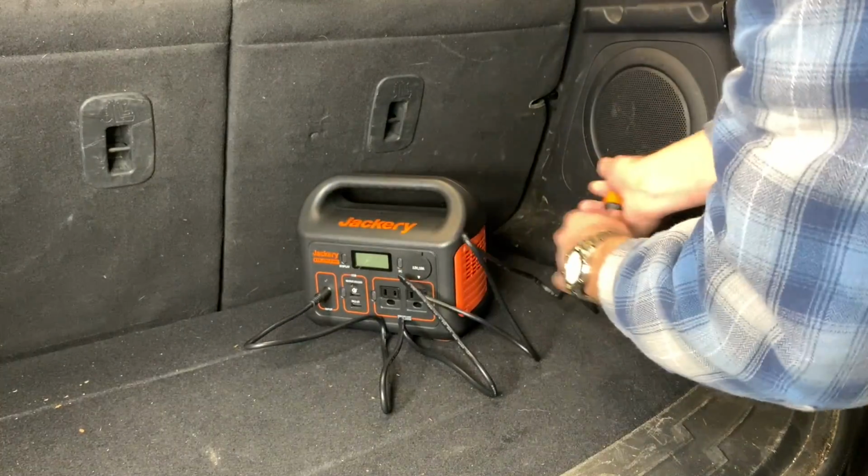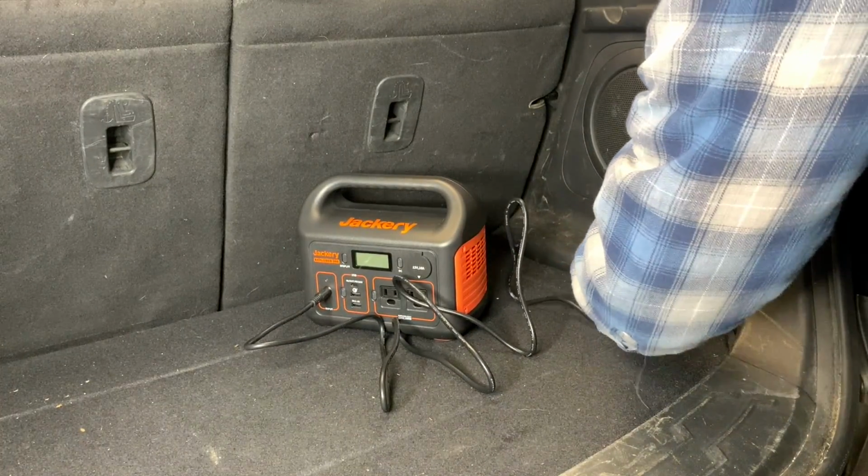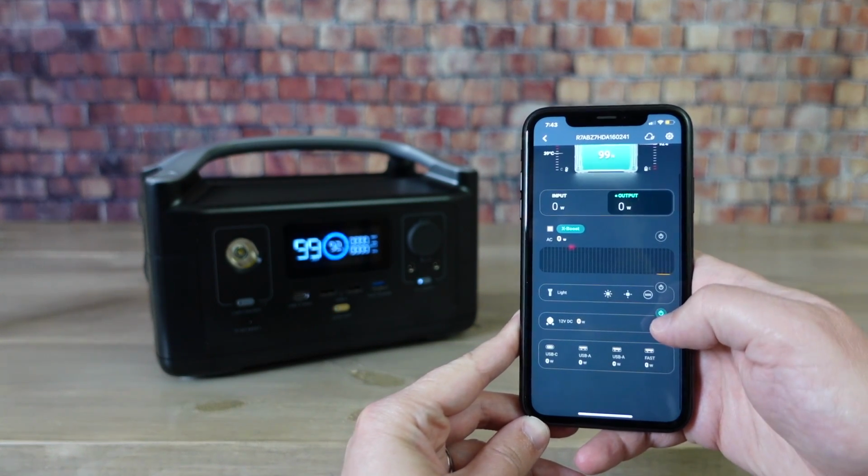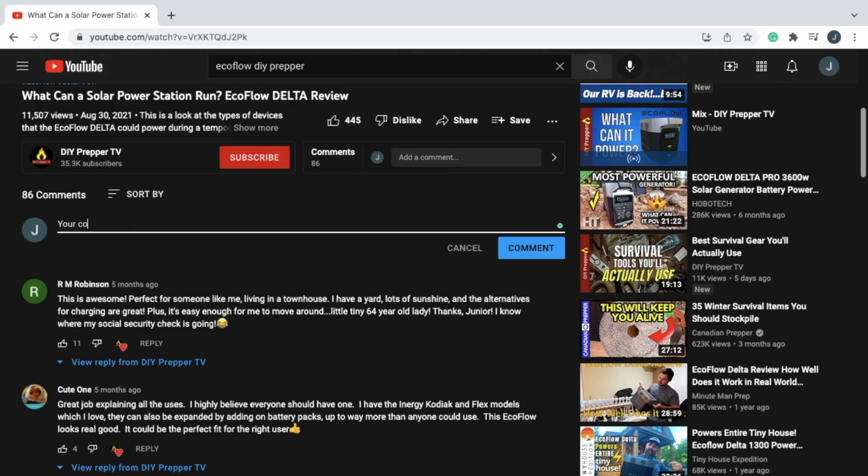I'll be going over the specs and special features of each one, show you the types of devices they can run, and talk about the strengths and weaknesses of each. And as I'm doing that, please share which one you would pick in the comments below.